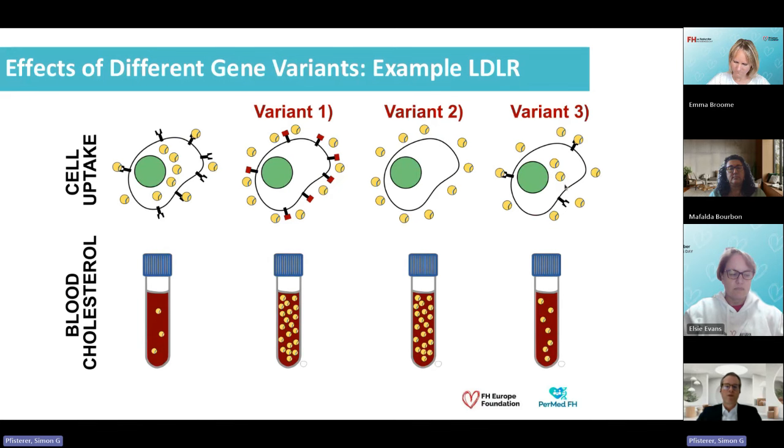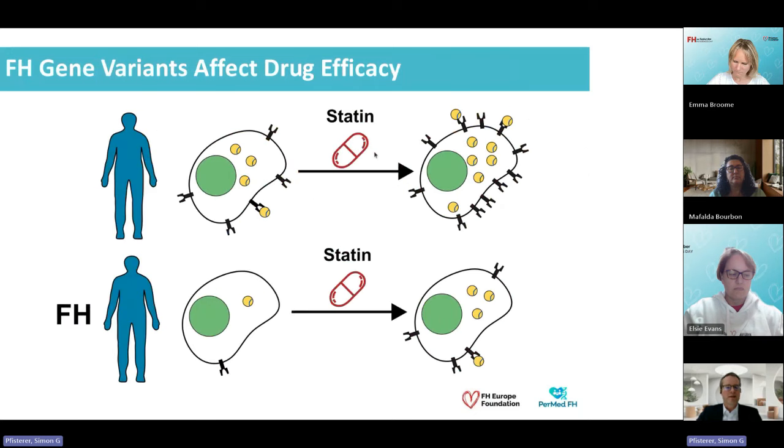And this is relevant for the drug efficacy. So statins, via blocking cholesterol synthesis, actually increase the amount of LDL receptors on the surface of the cell, and thereby increase the intake of LDL particles into the cell, and thereby reduce blood LDL cholesterol concentration. However, in familial hypercholesterolemia, in a person living with a genetic variant that reduces the amount of LDL receptor on the surface, statins can only increase the LDL receptor to a certain extent and not to the same level as in a person without such a genetic variant. And therefore, the drug efficacy is lower.